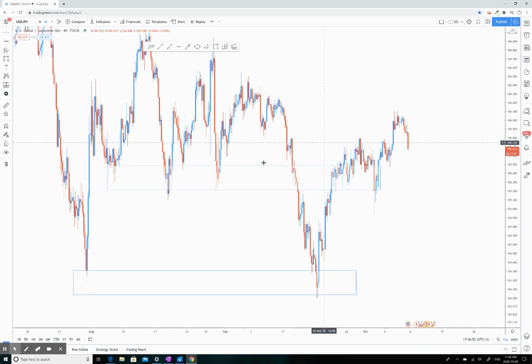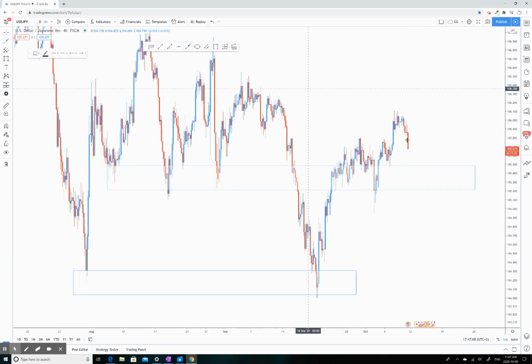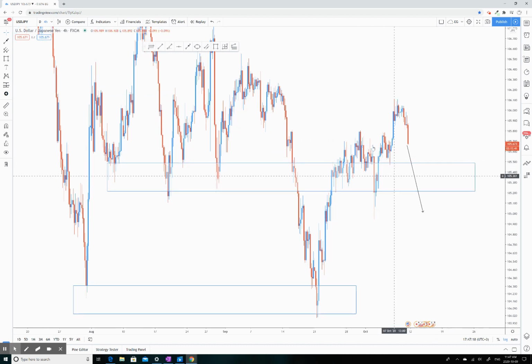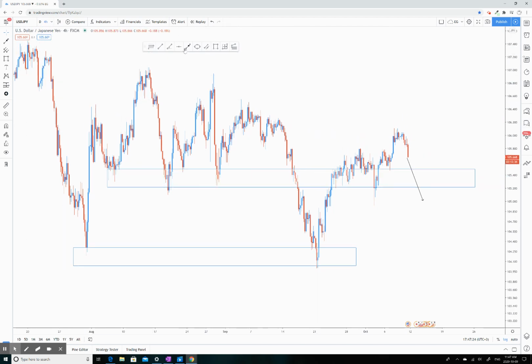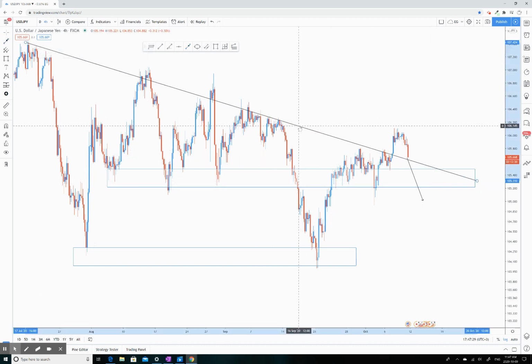So if we were to get a break, because this is such a significant area, and I've checked this level with you guys in previous videos, we know this is a significant zone. I'm going to pull this out. If we were to get a break below here, I'm going to use my arrow. If we were to get a break below there, and just so you guys can see, this is around the 105.4 area, okay? Just so you know roughly where I'm looking at. We could be seeing a continuation of this higher time frame downtrend. You can see that higher time frame downtrend right here, right? And I'm really roughly drawing that in.